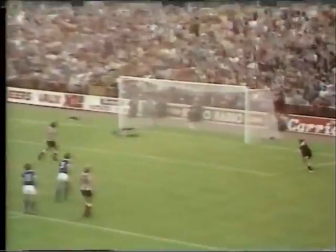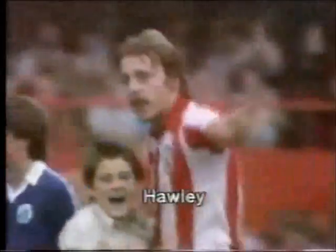Hawley with the kick. That's it. 1-0 for Sunderland. John Hawley the scorer from the penalty spot. John Hawley opens Sunderland's scoring account in the first division.